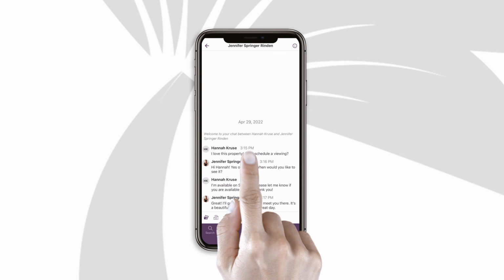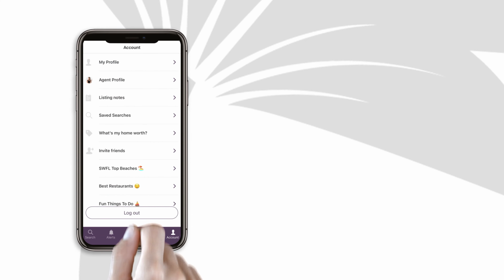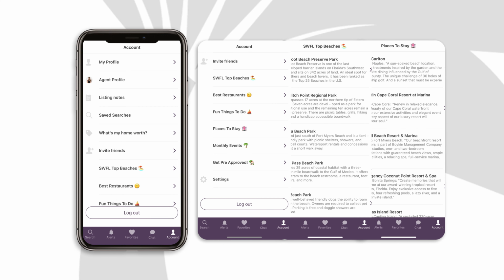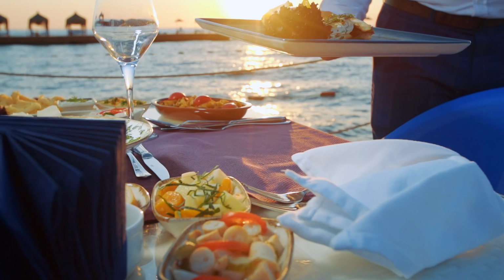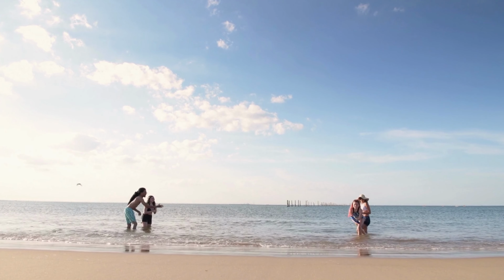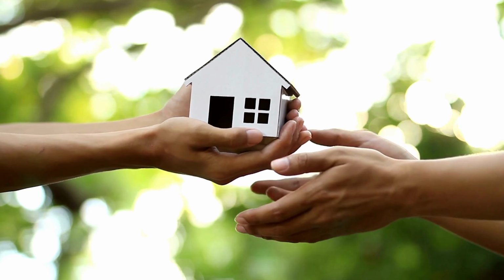Using the Orchid Realty International Real Estate app to search for properties will allow you to save your favorite homes, get the most up-to-date property alerts when there is a status or price change, take notes, and easily communicate with your agent. We have recently added some great resources for you while exploring Southwest Florida that include top-rated restaurants, best beaches, what to do around Southwest Florida, holiday events, a direct link for a pre-approval, and so much more.